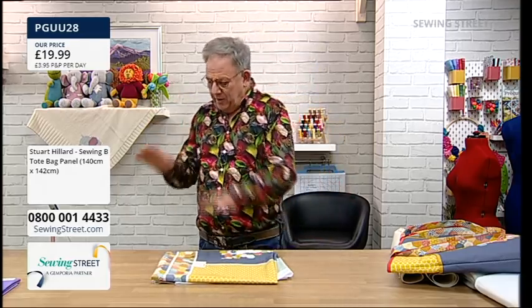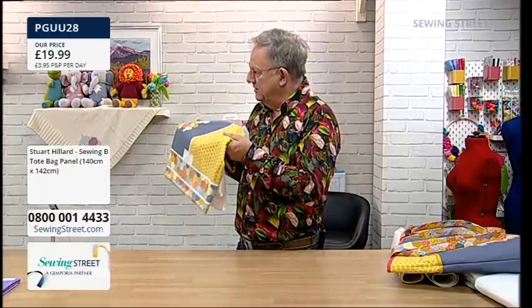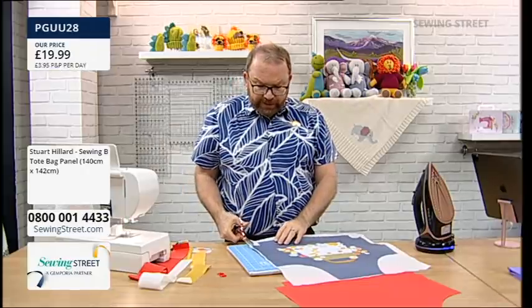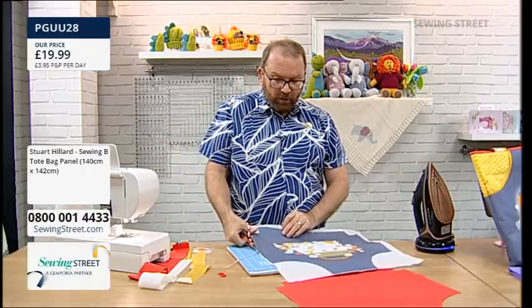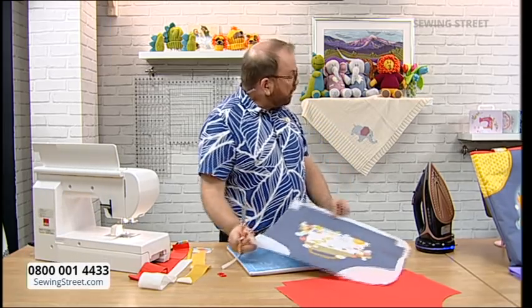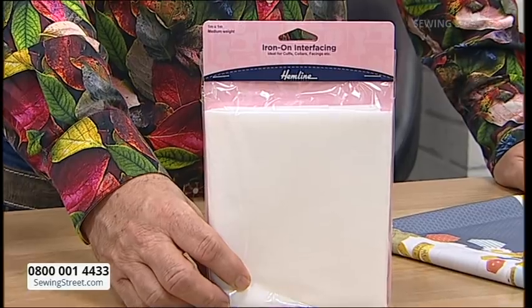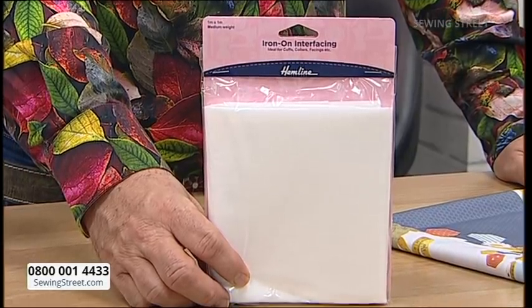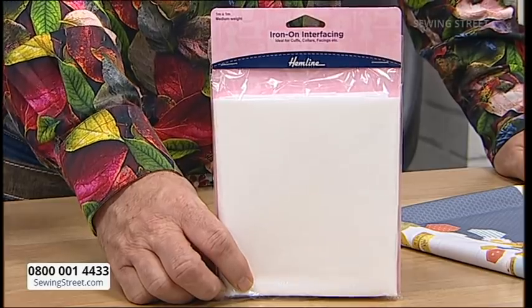Before we do anything, what else will I need to buy to make this? Well, you're going to interface the outer pockets, and that's what I'm just doing now. That's iron-on interfacing. You're going to need about half a metre for the front and back pockets, and then some more for the shoulder straps. So a metre pack is ideal.